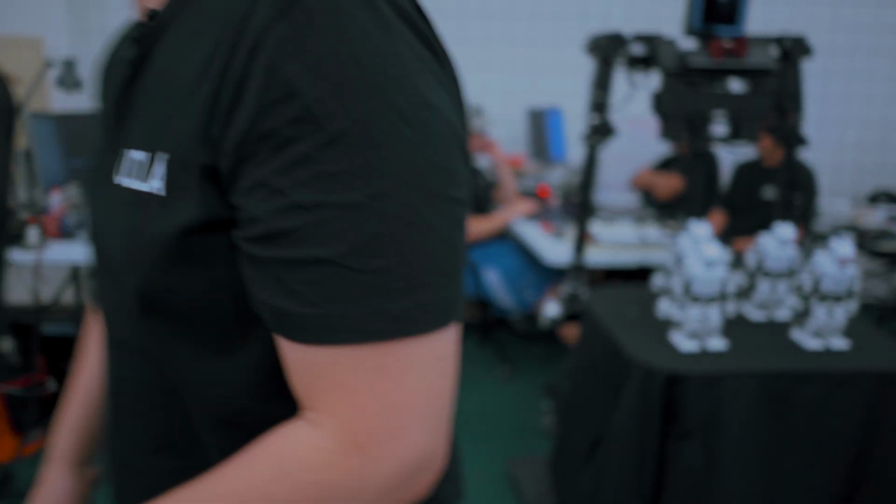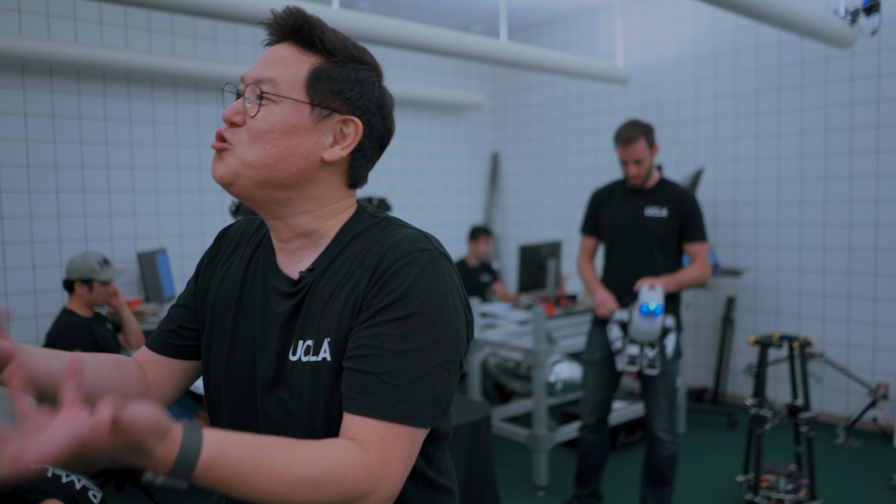So these robots are great. They're small. By the way, these are not toys. They are very expensive, right? But these small robots cannot do any useful work. We need to have big robots to do the difficult things.